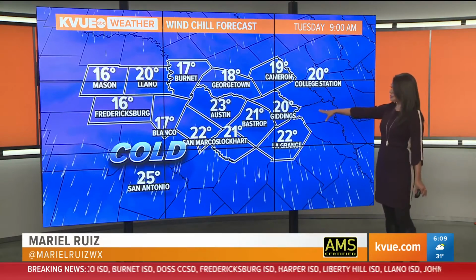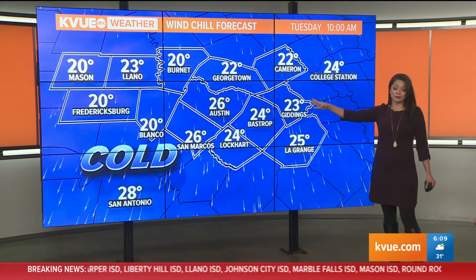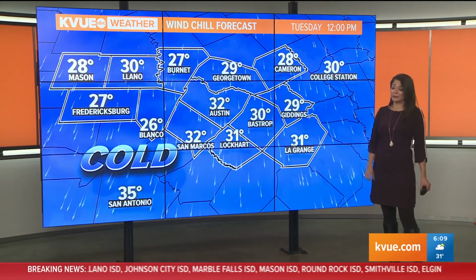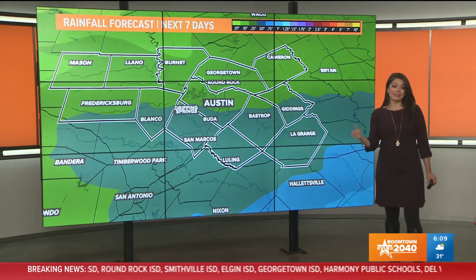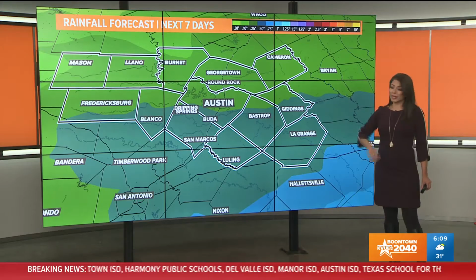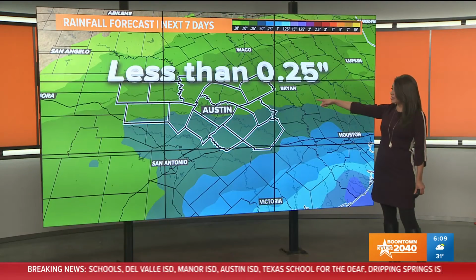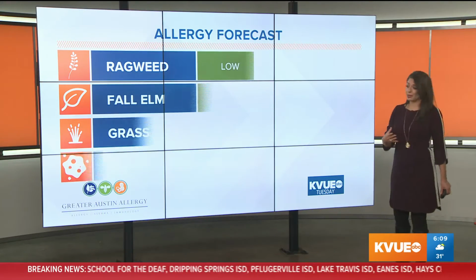The wind chill for this morning, look at this. We are below freezing now, and it will feel like it stays below freezing at least until noon. We are going to see a chance for rain middle and late of the week, or on Thursday. It is going to help bring us our rain chance closer to about a quarter inch of rain in the next 7 days, but this time around we will be above freezing, so there is some good news there.